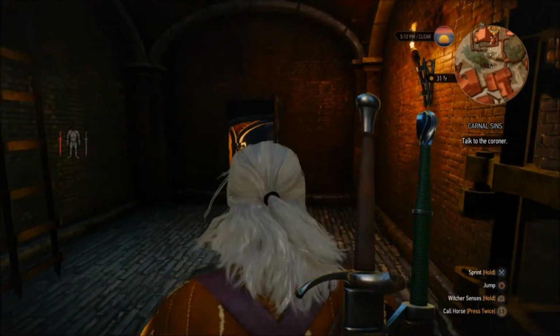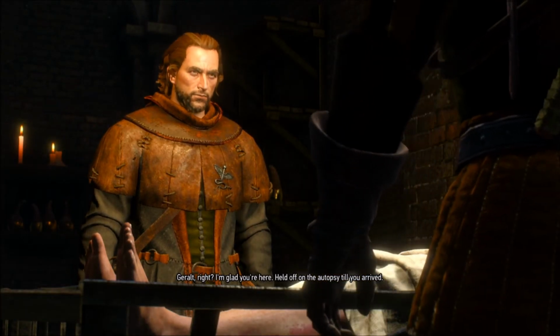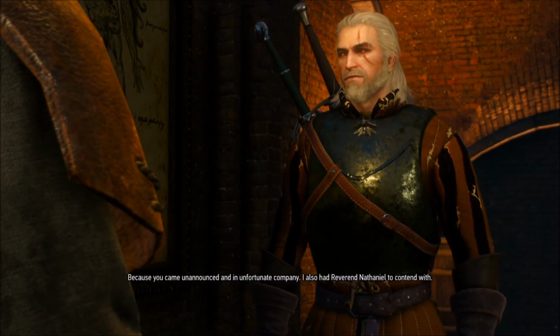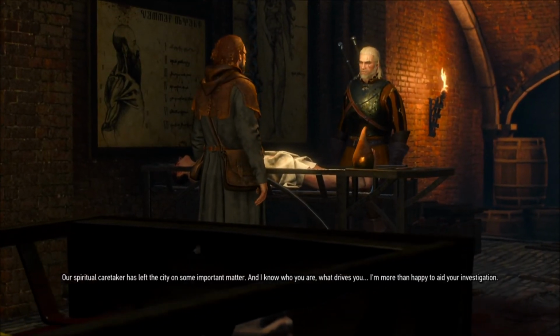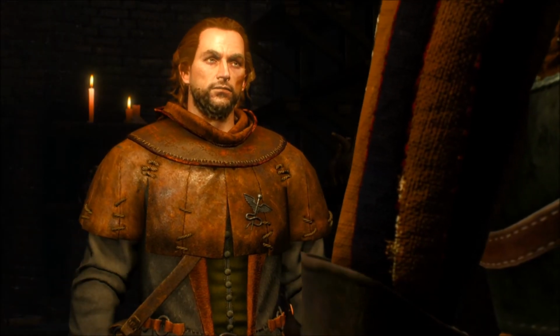Welcome, Master Witcher. Geralt, right? I'm glad you're here. Held off on the autopsy till you arrived. Nice of you, especially given you didn't seem pleased about my previous visit. Because you came unannounced and in unfortunate company. I also had Reverend Nathaniel to contend with. Our spiritual caretaker has left the city on some important matter, and I know who you are, what drives you. I'm more than happy to aid your investigation.